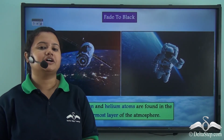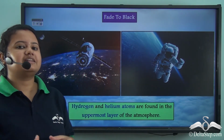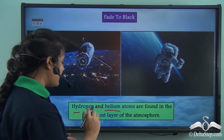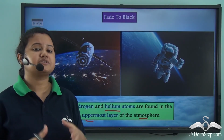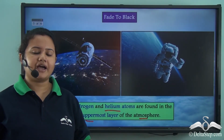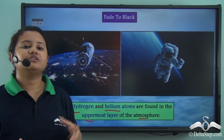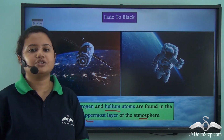Now, moving out of thermosphere, we enter into the next layer of atmosphere. This layer of atmosphere is rich in hydrogen and helium atoms. And in fact, this is the uppermost layer of atmosphere. Now, why do you think hydrogen and helium atoms are found in the uppermost layer of atmosphere? This is because hydrogen and helium atoms are lighter elements, and because of this reason, they float in the uppermost layer of atmosphere. And now this layer of atmosphere gradually thins out, and here begins the mysteries of outer space.